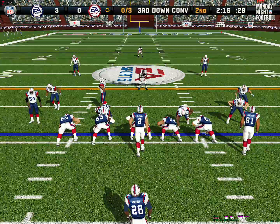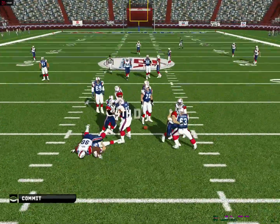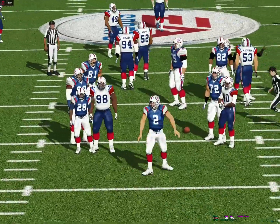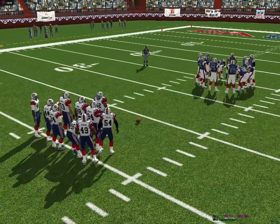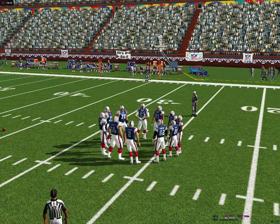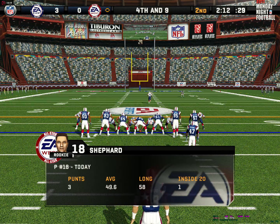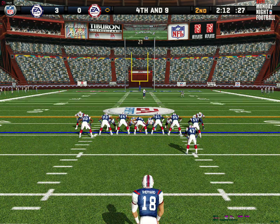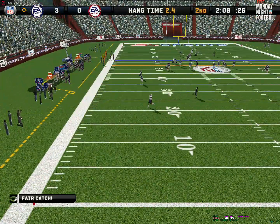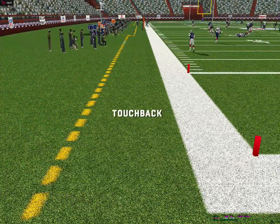Big play now. It's a blitz. Pressure. He was hit just as he threw. When you talk about ball control and time of possession, that's not what you want to see. Shepard will come in now to punt it away. Wilkins sets up, waiting for the punt, and he signals for the fair catch. Touchback.